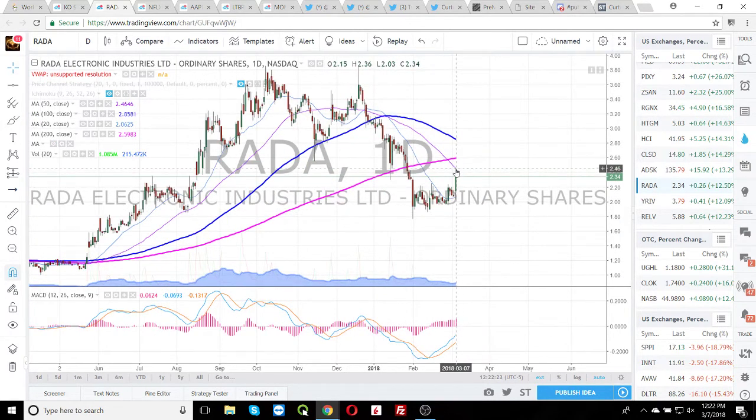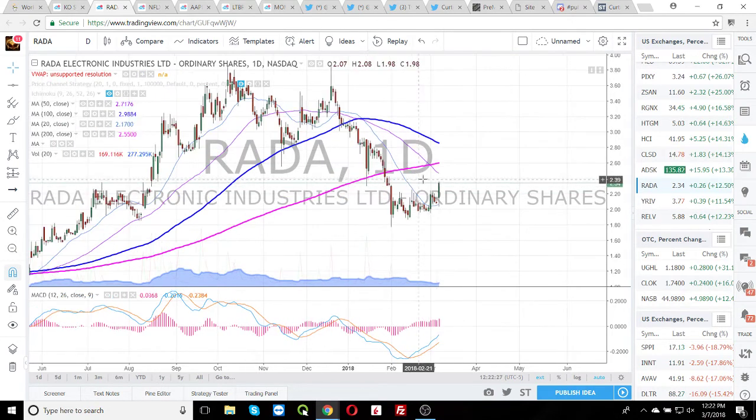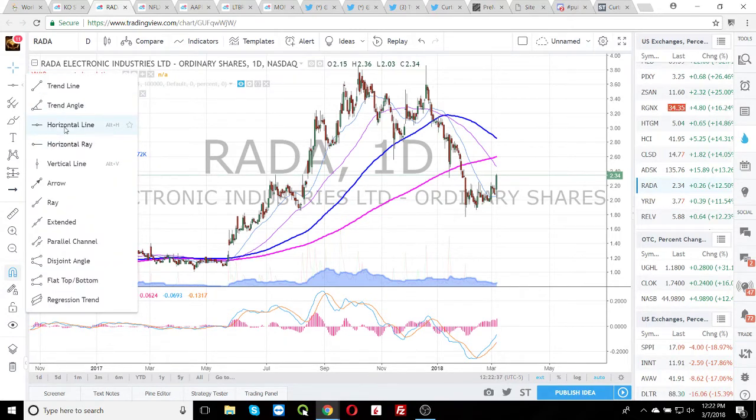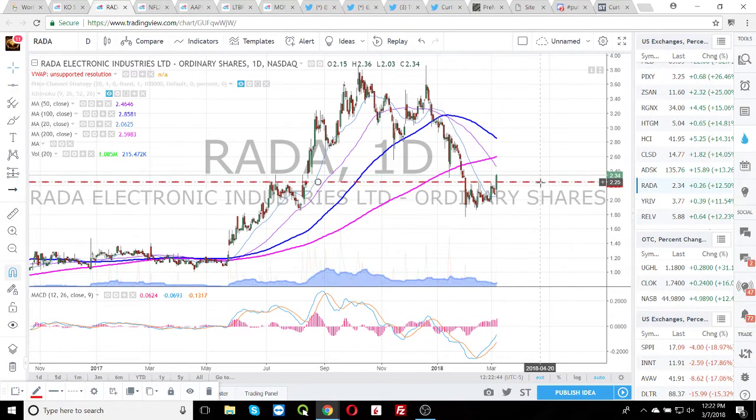RADA is getting close to its 50 on the daily. Be very, very cautious. I can almost guarantee you you're going to see a downside, at least a retracement to half the move. So your support then would be 228. If you're long, you want to start trimming as it gets close to that 50 MA, and then your support on the retracement is going to be around 225. And then you'll probably get a bounce.